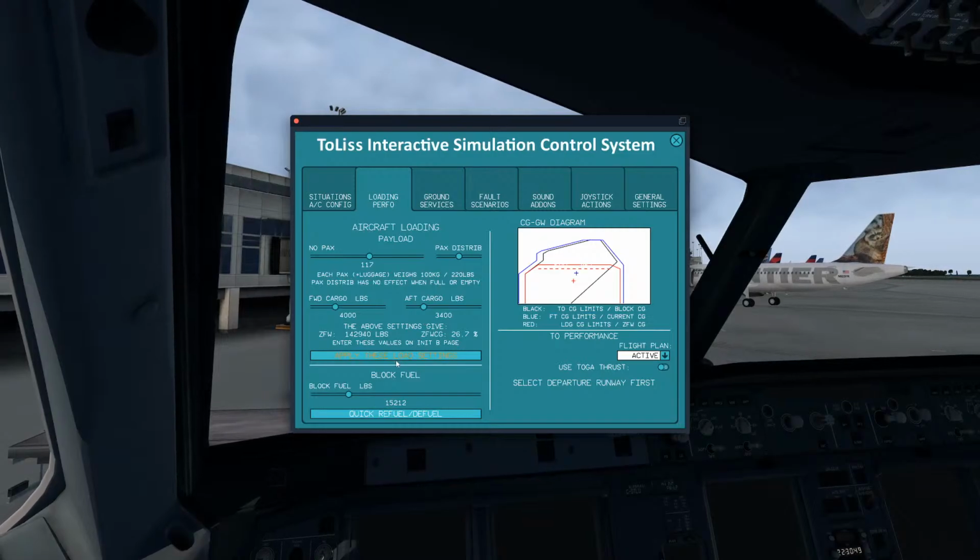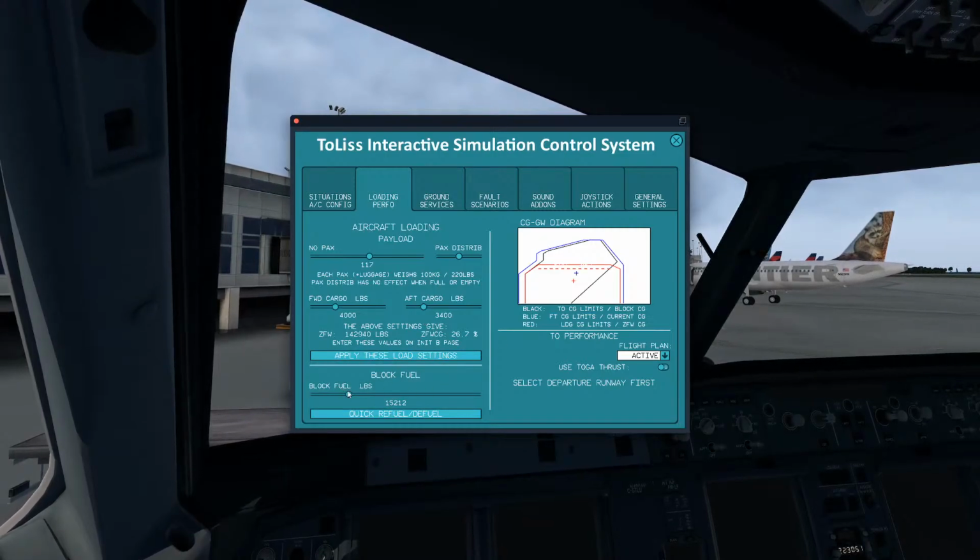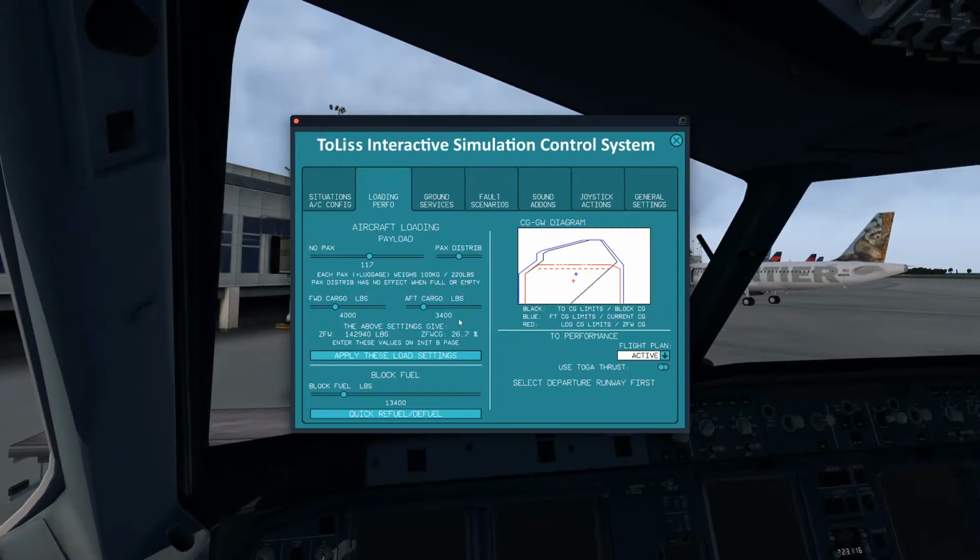That's close enough. Apply these settings. And fuel, today we are carrying, this is in pounds, isn't it? 13.1. 13.4. That's enough. I think that's enough fuel. And again, the A321 is a large aircraft capable of carrying more fuel than the A320, as we witness here. Quick refuel, and we are good.